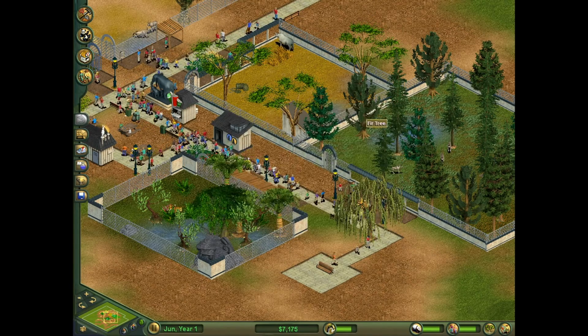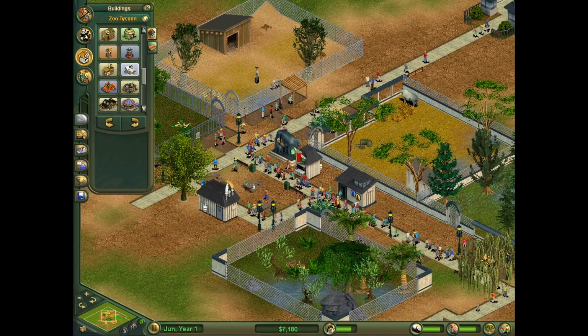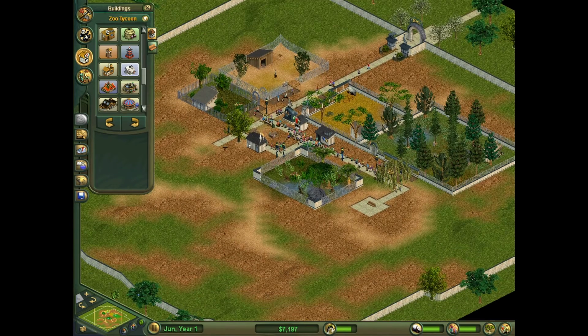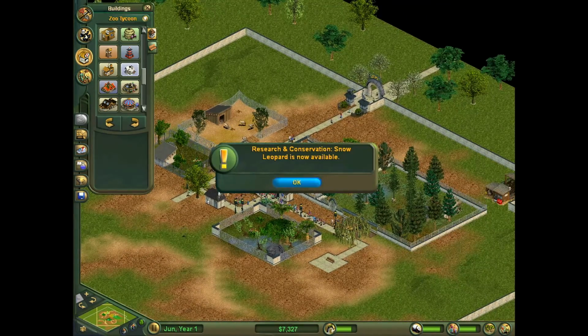That is great news. We need a gift shop, and that is what we will put right here. I mean, this is getting to be a pretty large zoo, actually. I've already got 5 exhibits. I'm going to put another one here, another one there, and then possibly a gigantic mythical creature exhibit right there.